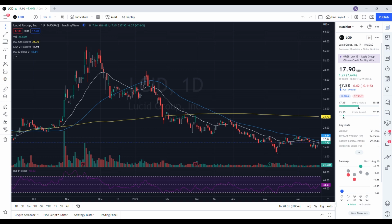Now, when we take a look at our chart, which is a daily chart, you can see from the RSI down below, it's at 48.93. And then when we take a look at our moving averages here on the chart, we are below the 200-day. We're also below the 50-day, and we just finished below the 21-day EMA. It is at 17.94, and we closed at 17.90.